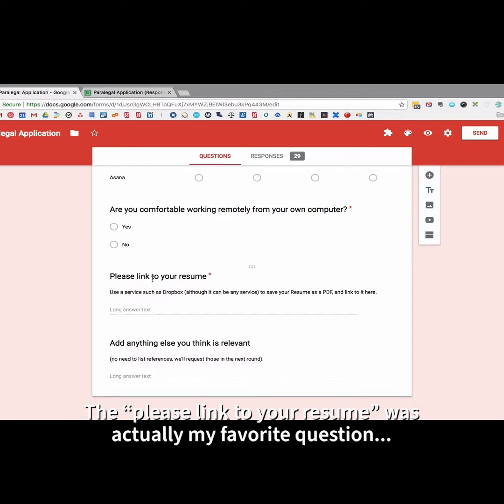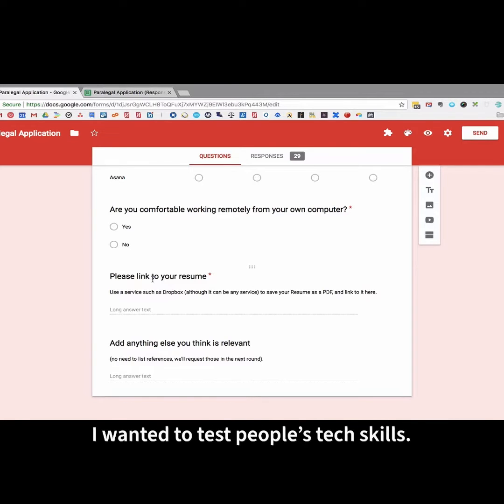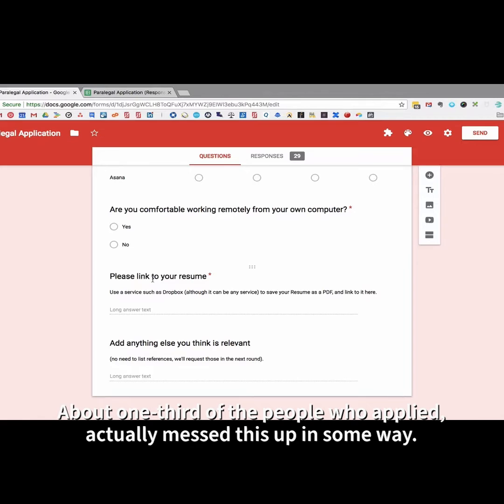And then I think the next part of this, the "please link to your resume" question, was actually my favorite question of this entire process. And the reason I liked it is I wanted to test people's tech skills. Again, we're a paperless and remote law firm. You need to have some basic tech skills in order to work here, in order to just do this job. So I'd say that about a third of the people that applied that made it to this point actually messed this up in some way.